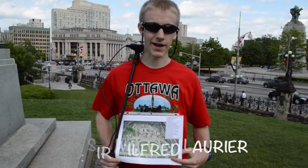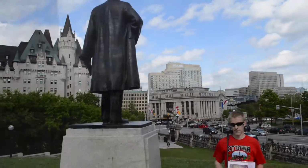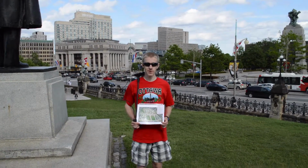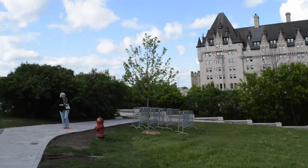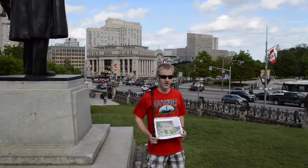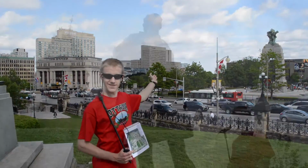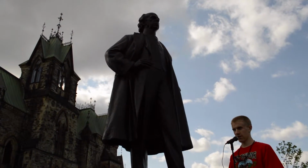Stop number one, Sir Wilfrid Laurier. Just to give you some context, we are behind the East Block. East Block is right there, as you can see, and in front of the War Memorial. Let's start the tour with Sir Wilfrid Laurier.